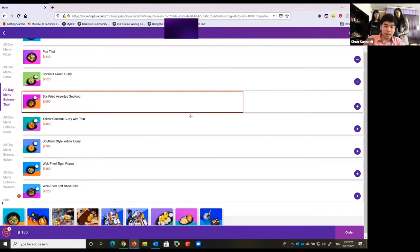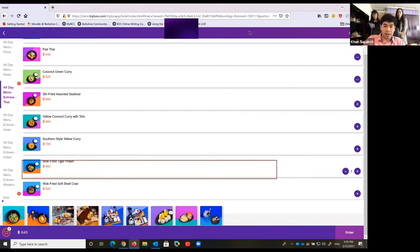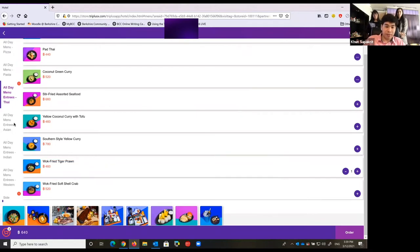Yes. How about the tiger prawn stir-fried with the green asparagus? Yes, I'll do the tiger prawn. Yes, thank you. Okay, clear. There we go. You have two now so far.